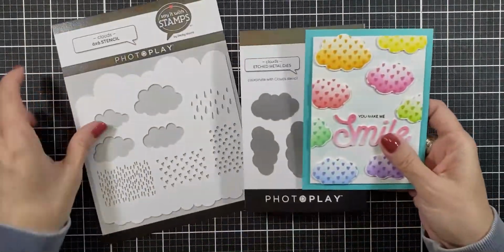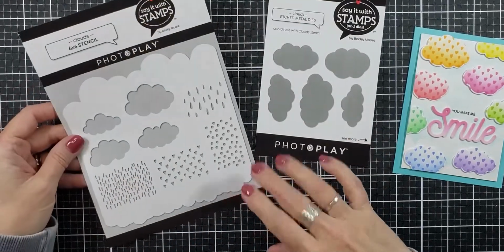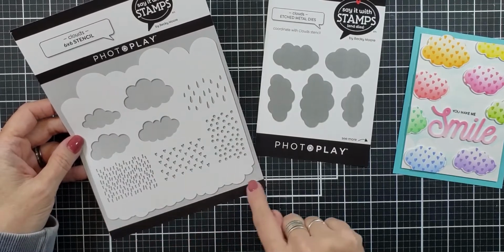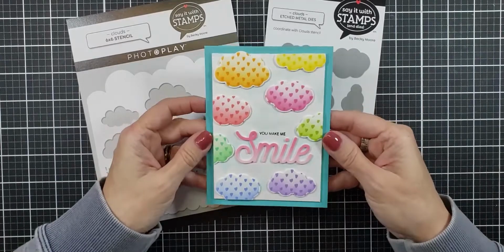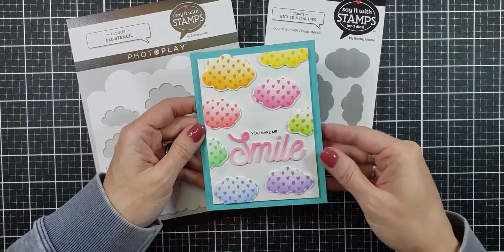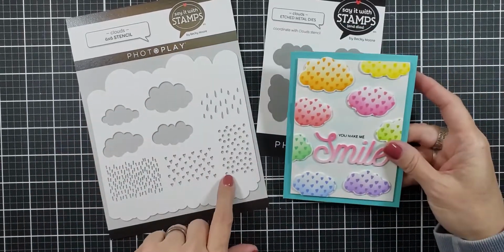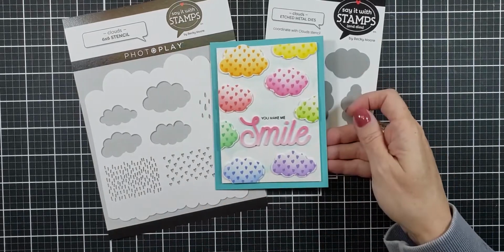This is the cloud stencil, and again, this one also has a coordinating die. In this stencil, we have a rim of large clouds and a rim of smaller clouds so that you can make different kinds of backgrounds like I did on this card right here. It's kind of light, but I think you can see the cloud pattern in the back. Then I stenciled each cloud, and I chose the little heart design and went over it with a darker color of ink.